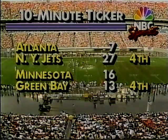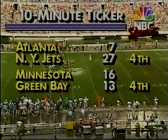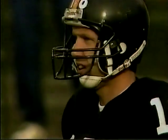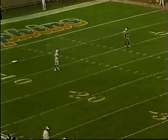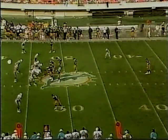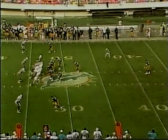And a sweep around the 10-minute ticker. Miami interested in that Buffalo-Cincinnati game, but the Bills seem to have it well in hand. Should Buffalo and Miami finish with the same record, Buffalo would have it in the first tiebreaker head-to-head because the Bills have won 2 out of 2 against Miami.